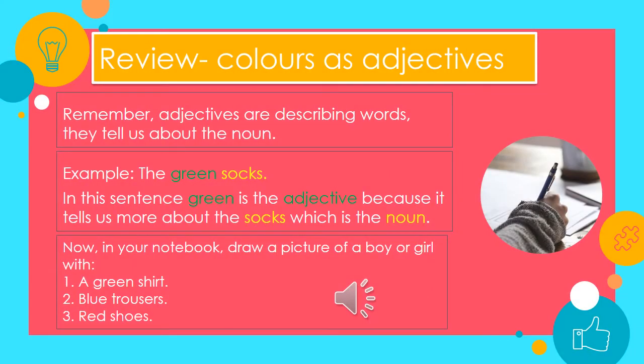Okay, boys and girls, let's play a quick little game. You need to find an empty piece of paper. You may use your English notebooks or even just a normal blank piece of paper. Boys and girls, no date, no title for now. This is just going to be something for fun. I want you to draw me a picture with the following adjectives.